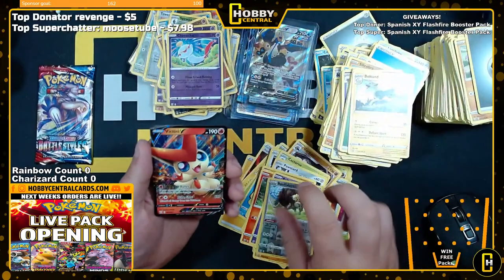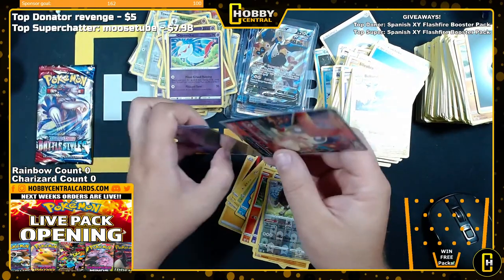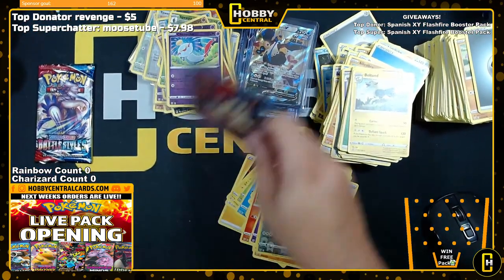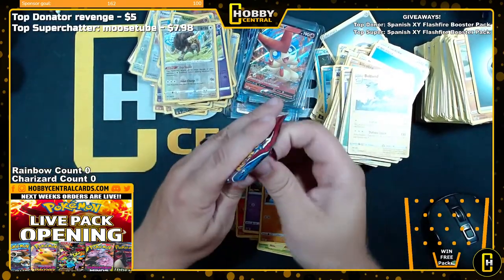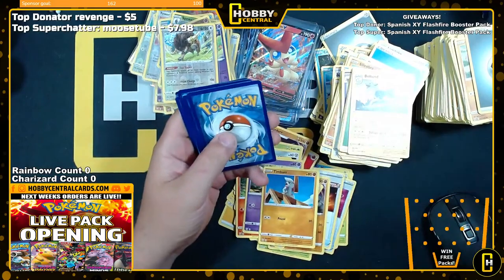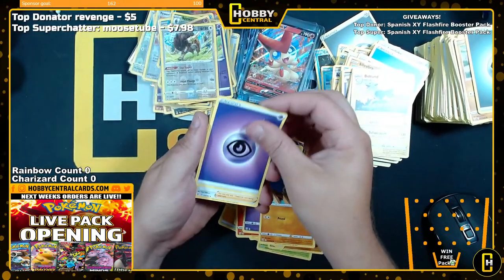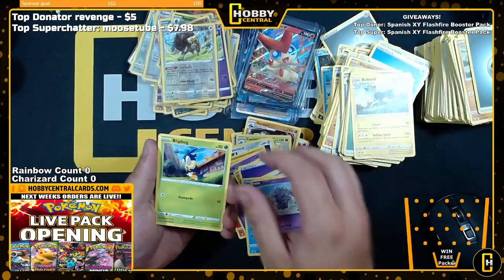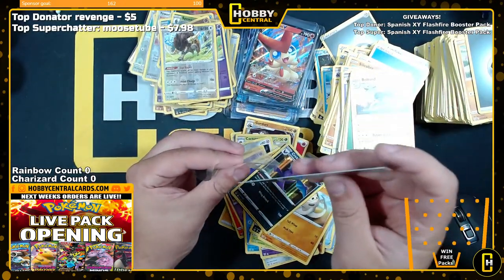Timber. And a Victini V. Very nice. All right, guys. We have one pack remaining before we get into the Flashfire. All right. Here it is. Sleepy T-Tar. Last pack hype. We pulled a Rainbow Chew. It is a hit pack. We pulled a Rainbow Pikachu V-Max out of our very last pack the other day. Who's to say we can't do it here with Sleepy Tatar? Fearow Reverse and a Holographic Crobat.